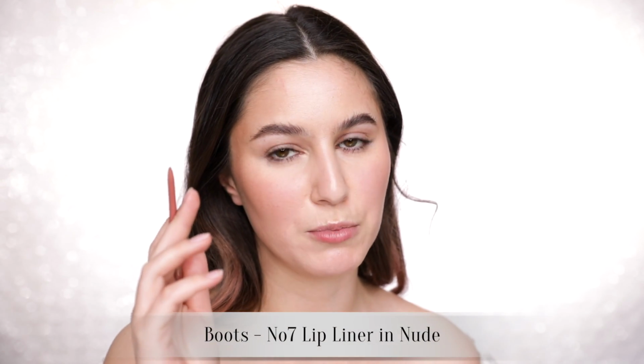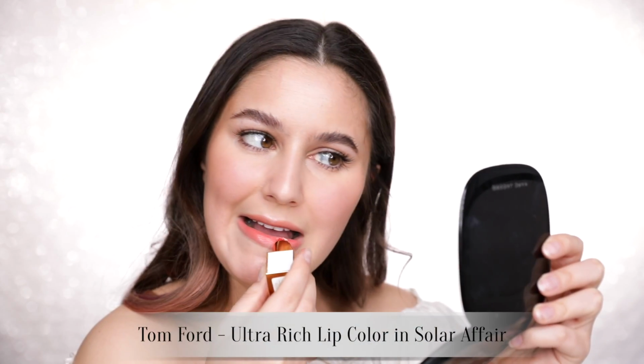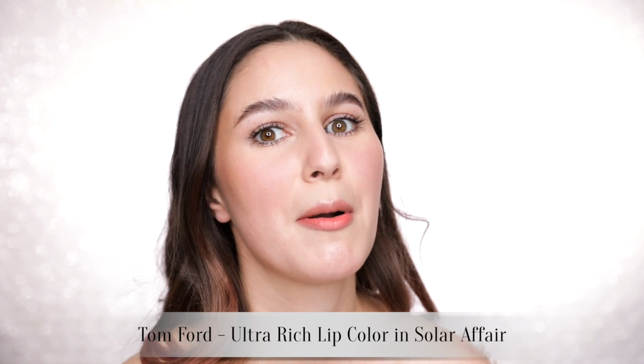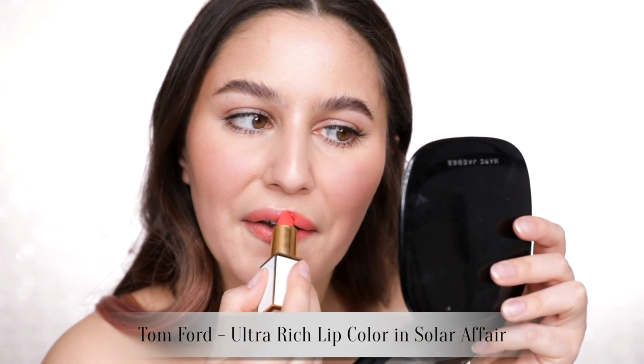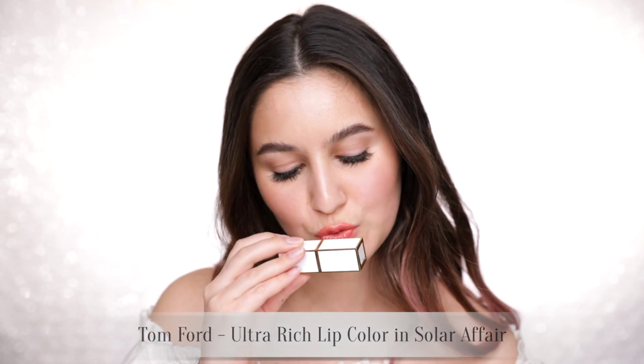So as I said, I've been wearing this no foundation face with more of a balmy lip color. First I'm going to do a little bit of Boots No. 7 lip liner in nude, one of my faves. Because I have quite a naturally blurry lip line, I find lip liner makes quite a big difference for me. And one of my favorite lip colors as of late, Tom Ford Solar Affair in Coral Dreams. Isn't that delightful? I love it. To me that is the perfect face brightening lip color. Solar Affair, I love you.